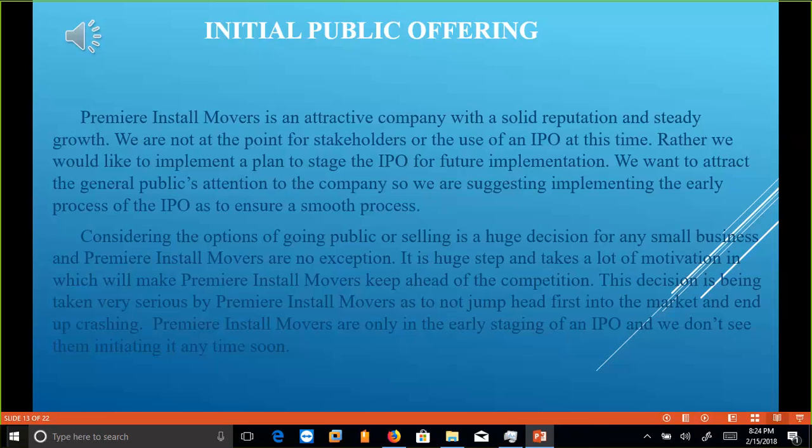Premier Install Movers will continue to take our advice on an IPO and work diligently on making their company appeal to investors for future investing. We are positive that Premier Install Movers will keep on the right track to continue raising growth capital and exploring all of the alternatives for wanting to implement an IPO in the future.